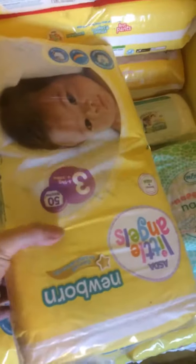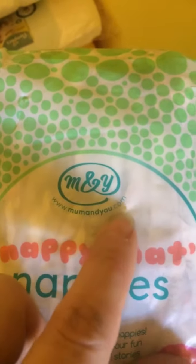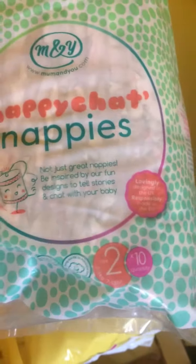On here we have nappies, size 3 nappies. I'm gonna put all those in here so I can show you what's in this box. Size 2 nappies, nappy bags again. Obviously you're going to use cotton wool. These are free ones. If you go on that website there, www.momandyou.com, I don't know if it's in every country, they send you free nappies, size 2 these are, 10 of them. These are out the bags obviously.